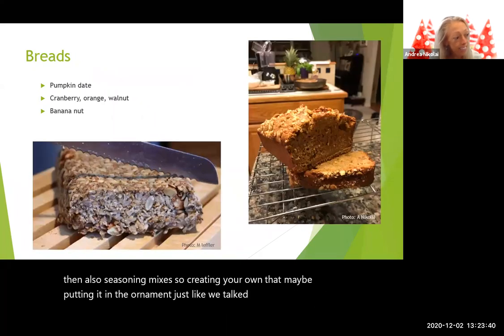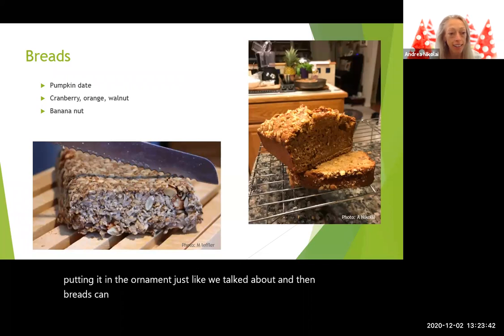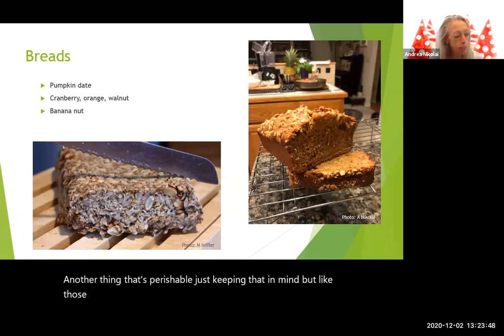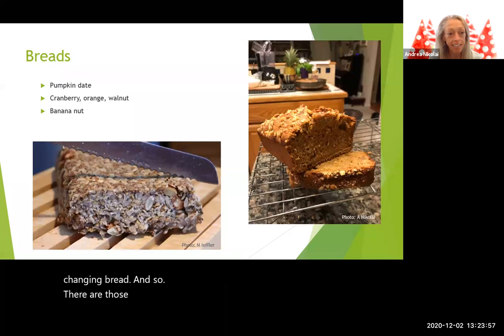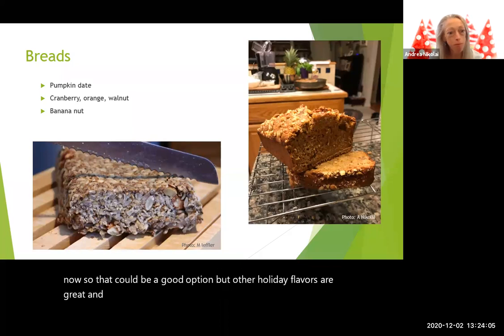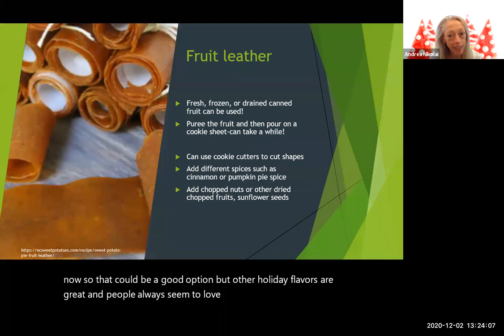And then breads can be really good. Another thing that's perishable, just keeping that in mind. Those things on the bottom, that's a picture of Mike's life-changing bread. Those whole grain seedy breads are really trendy right now, so that could be a good option. But other holiday flavors are great, and people always seem to love homemade bread. So it could be a good thing.